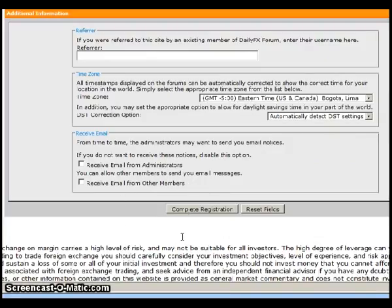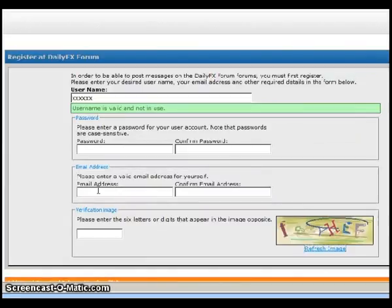Now what happens is they would send you an email to the email address that you put up here, and that email will include a link, and all you would have to do is go ahead and click on that link, and that link will bring you inside the forum, and you would now be a member of the DailyFX forums.